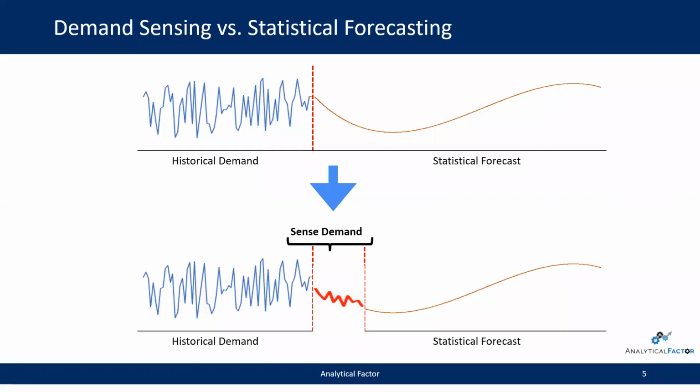So statistical forecast definitely has its place. It's tried, it's true, it's accurate. From the current literature, machine learning algorithms for long range aren't any better than classic statistical forecasting. But for that tactical, short, mid-range forecast, that's where there's a lot of room for improvement.